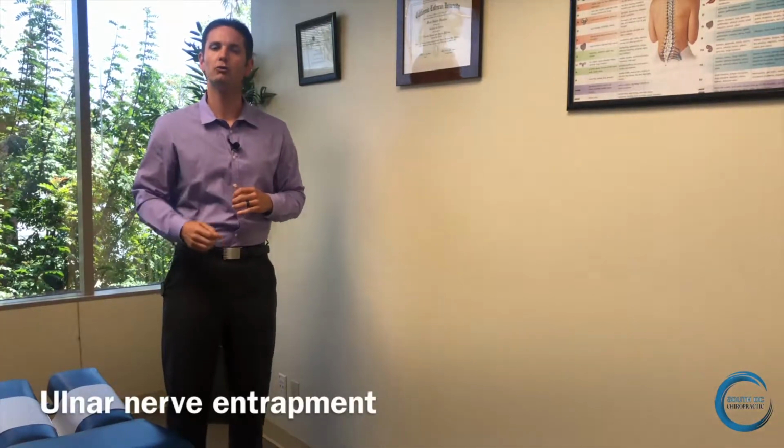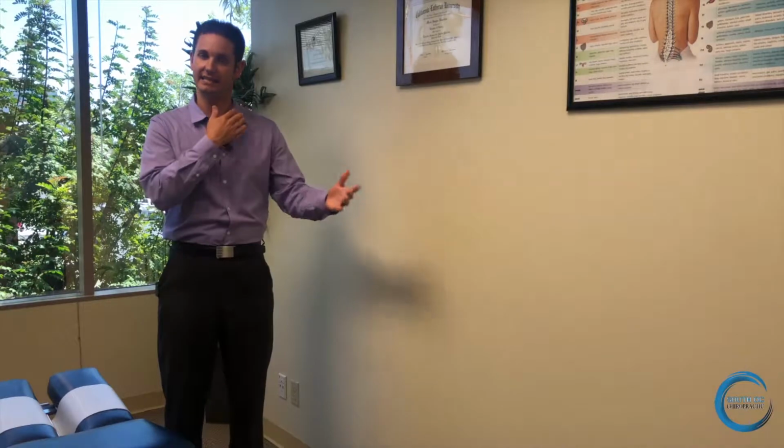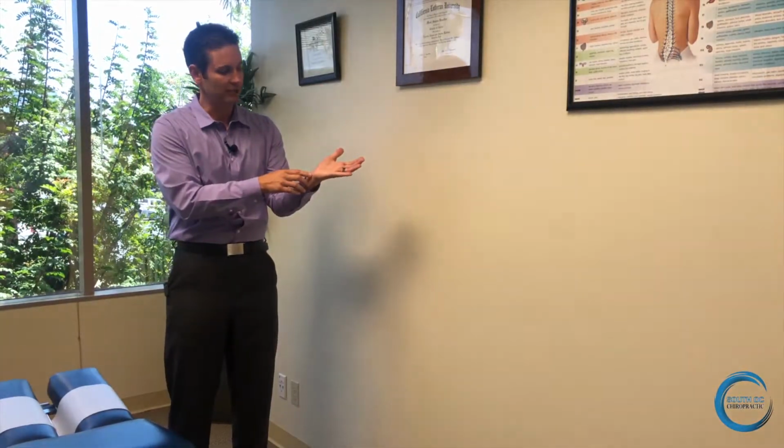And if we have multiple sites of entrapment, all of them need to be addressed to get the best result possible. So if you're experiencing these issues all the way down to your hand, assess which area they're actually going towards. If you have numbness and tingling, or pain into your pinky finger and ring finger, that's normally going to be what we call an ulnar nerve distribution. The ulnar nerve many times can get entrapped in the neck or in the elbow, causing cubital tunnel, or also in the tunnel of Guyon.